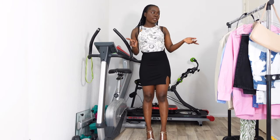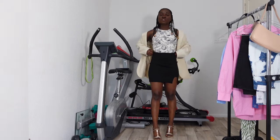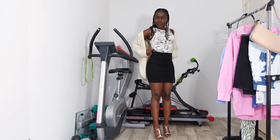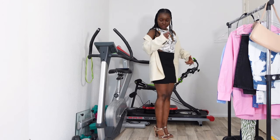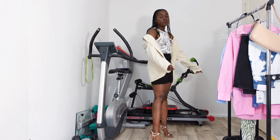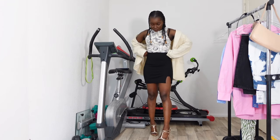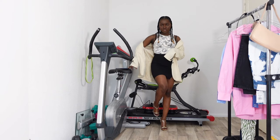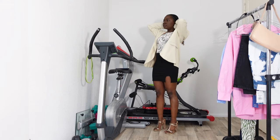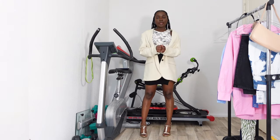What I would really like to wear with this is also this blazer. So if I do not want the opening at the side of the body to be open, I will just cover it up with an oversized blazer or an oversized t-shirt. So I'm wearing it with these beige sandals, and it's so cute. Yeah, it's giving me all the summer vibe that I want, and it's comfortable.